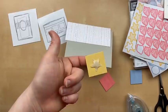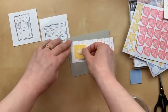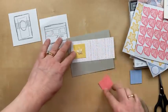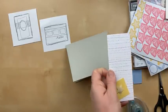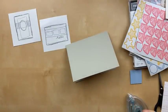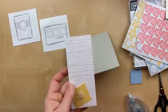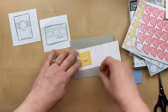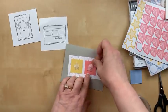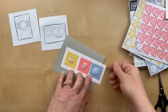The squares here are 1.5 inch by 1.5 inch. So they're 1.5 inch squares. And then this piece, I think it's 2 inches. Let me double check with my ruler. 2.25 inches on this. So 2.25 by 5.5. I thought I did 2 inches. I think on the next card it's 2 inches. Not that it matters that much.